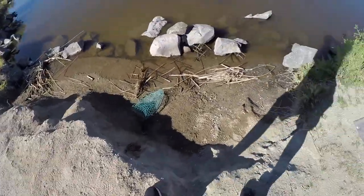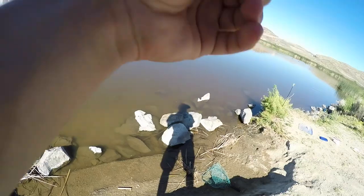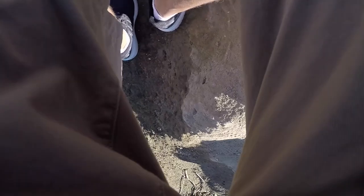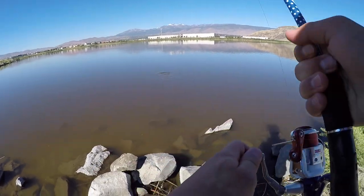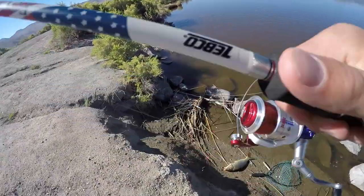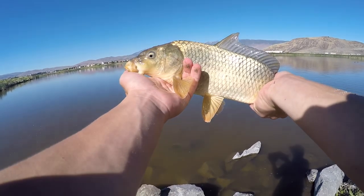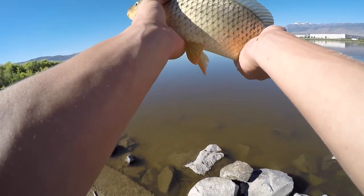Yeah. Fish on. Fish number two. Come here, buddy, don't go in the shallows. Don't go in there. Have to go over here and net him. Another nice little carp. And there he is. Beautiful little reddish tail in the back. Oh man, it's small, don't get me wrong. But it's a fish on the most American reel I know of.